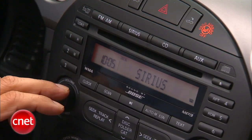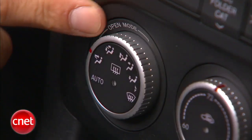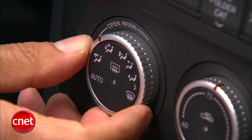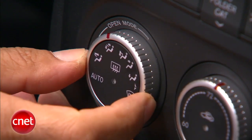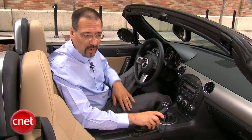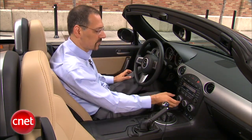Sirius satellite radio, that is an a la carte add-on, by the way, even on the Grand Touring model. You do have automatic temperature control on this car. Again, it's part of the whole Grand Touring trim. And you've got modes that they recommend that have been tuned for open-top driving. I like that because it's one of the great challenges of an open-top car is getting the flow just right for that cozy, heated, cool outdoors thing.